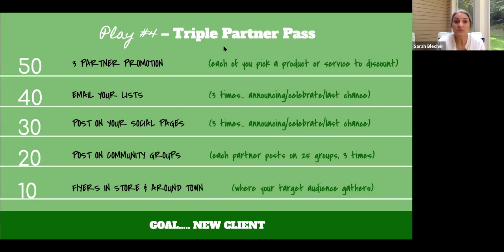So you'll post on your social pages, and you're not going to post once, are you? No, 3 times. You're going to announce it, you're going to celebrate it, and you're going to talk about the last chance. And then you're also going to go into community groups. Now, the community groups could be on Facebook, the community groups could be in person, could be at the, you know, you're connected to the Chamber of Commerce. You could mention it to everyone who's part of your association of health and wellness professionals.